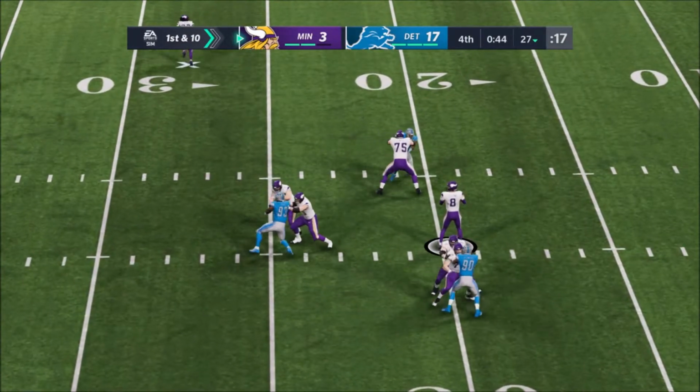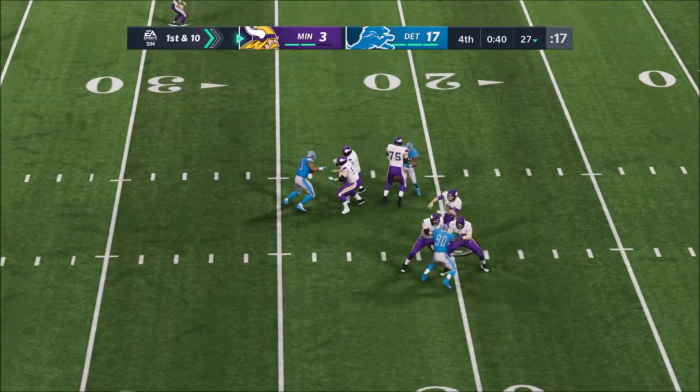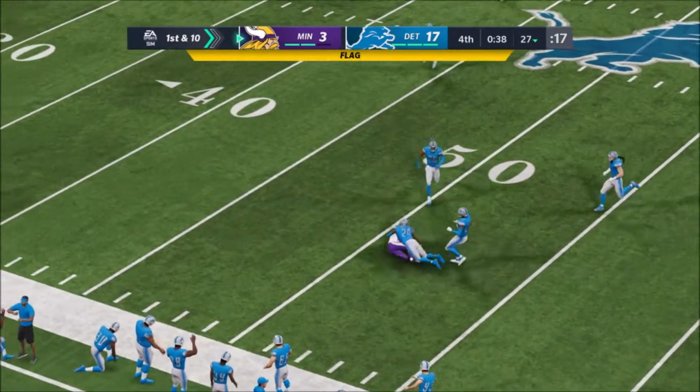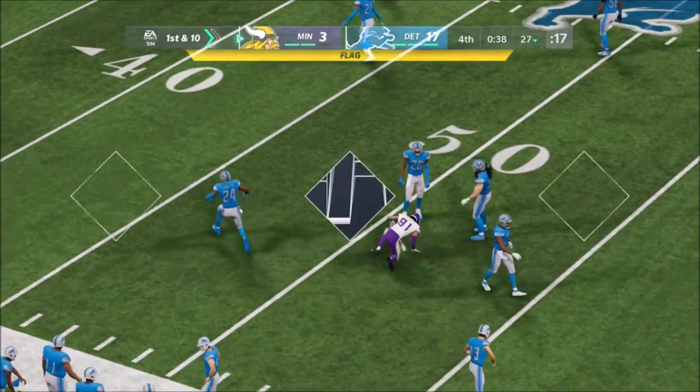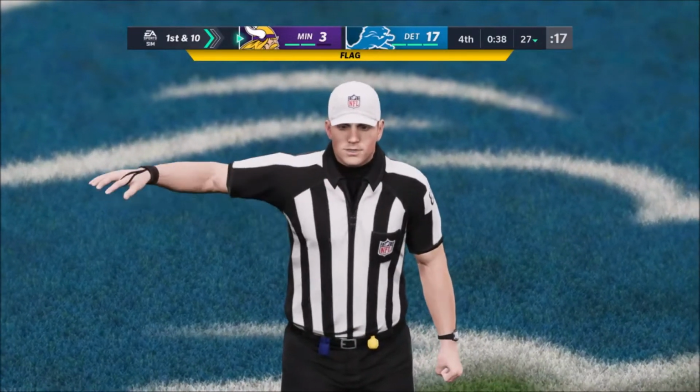First down, here's Cousins. He gets it left side to Johnson. And he'll be brought down. Oh, that's a face mask. Certainly looked like it. Indeed, here come the flags.